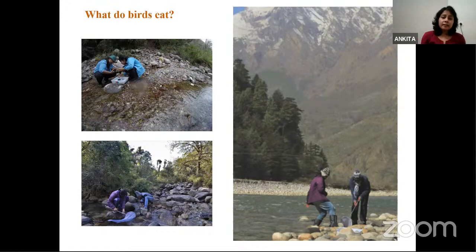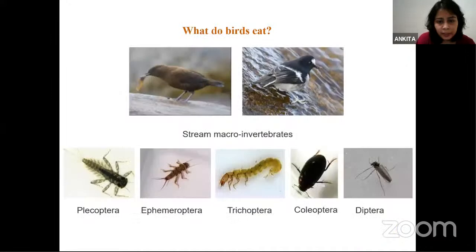Based on previous studies published by my co-supervisor years back in 1998, there's a key available from Nepal from which I matched some of the invertebrates as to which birds eat which of the macroinvertebrates. And these are the main diet spectra for these birds.